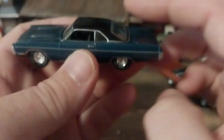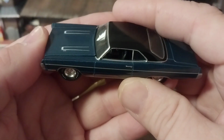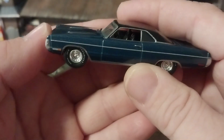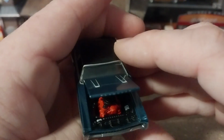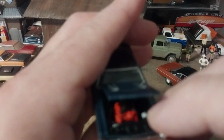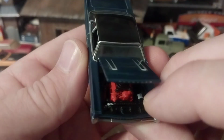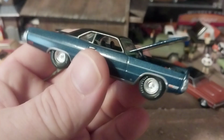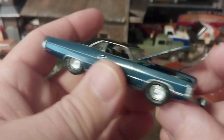They went all out on this. All the trim around the windows is there. The hood. And you got the 440 on the side of the hood. A very cool car. And let's go under the hood of this one. Same thing. They kind of tried to do the detail. It needs a little bit more black paint on the radiator hose on this one. But it looks pretty good. And this one's got a black interior.